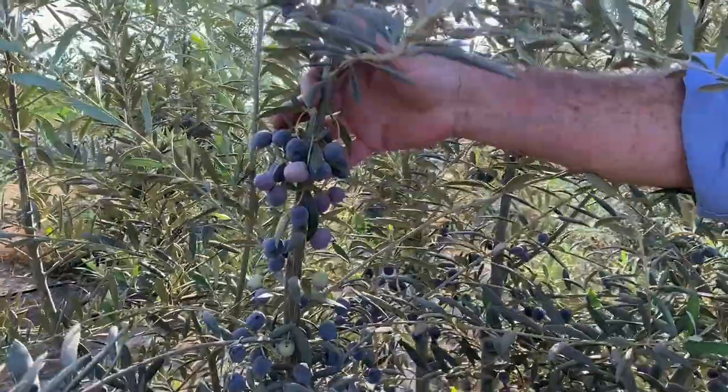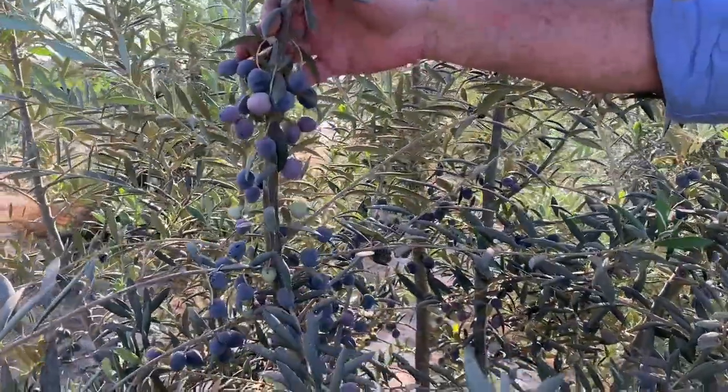So I just decided to cut them down and replant them all and get a watering system in here. They're really just taken off. It's beautiful.